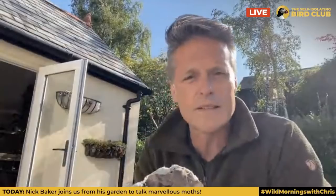Occasionally I'd have the luxury of porch lights as well, if I'd persuade my parents to leave the porch light on. They were quite tight, so often they'd turn it off and then I had to sneak down in the middle of the night and turn it back on again. When we were on holiday, if we stopped at motorway services, a quick whiz round the gentlemen's toilets was always a good place to find moths, and still is. Although as an adult, you get frowned upon a little bit.